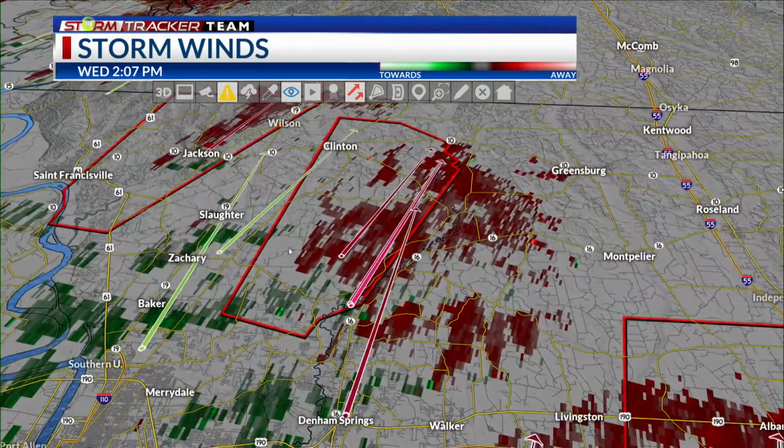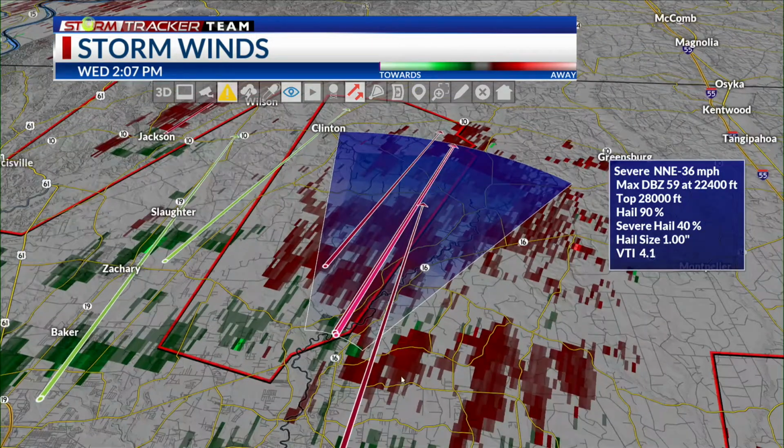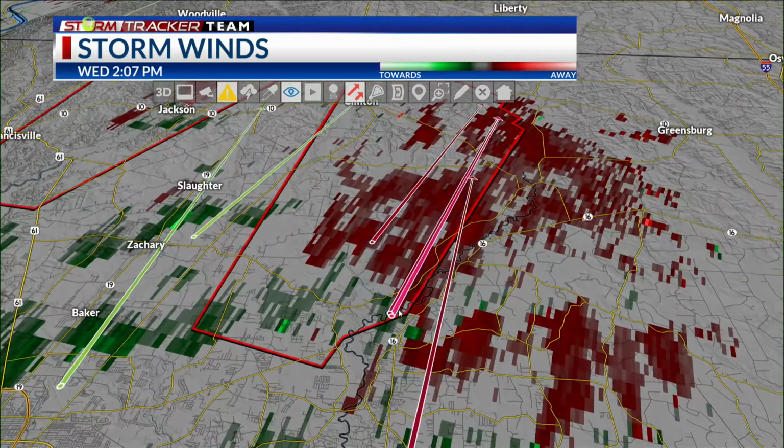The other two tornado warnings that we're following, again, remember, we're keeping an eye on this number, the VTI. It's still about 4.1, so it's still elevated. The closer we get to 10, that's when it's almost a sure bet that you'll see a tornado. But this is moderate, so that means that we could have a tornado spawn shortly. It's not confirmed, but it is certainly a possibility.